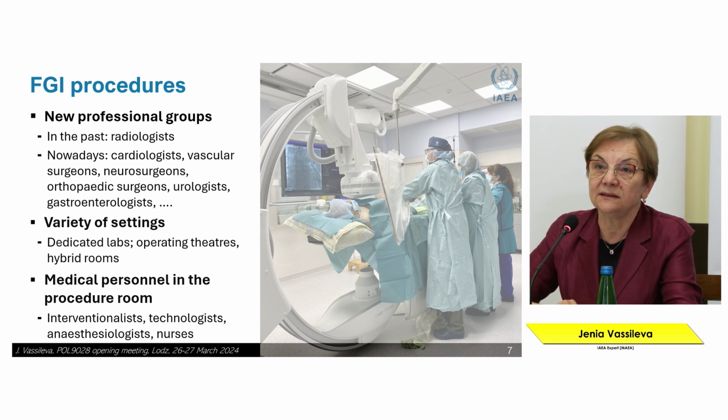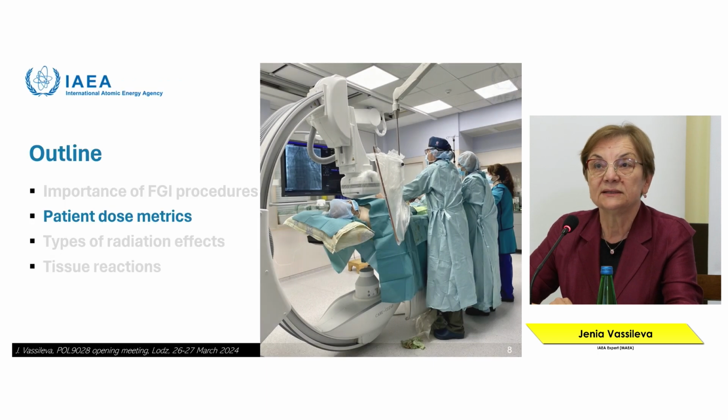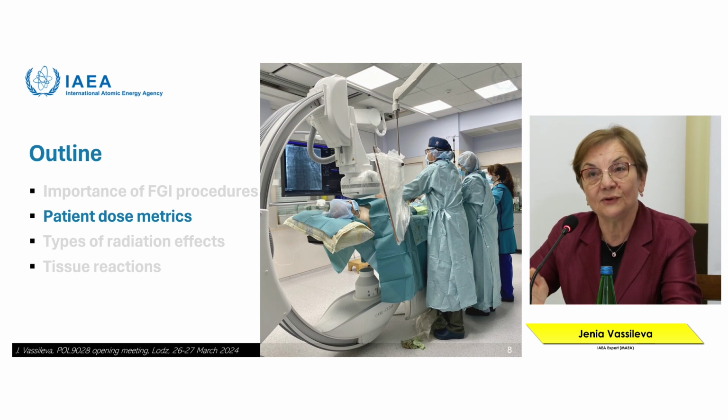Of course, another very important point is that in the room we normally have not just professionals performing procedures, but also other staff supporting the procedures, such as technologists, anesthesiologists, nurses. So they all need knowledge and training. We'll return to this tomorrow. Let's focus on the topic of this talk today, on patient dose and risks.